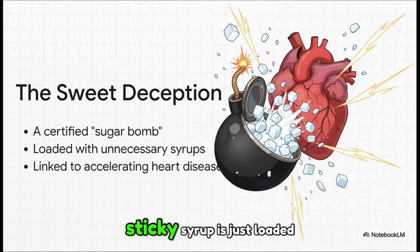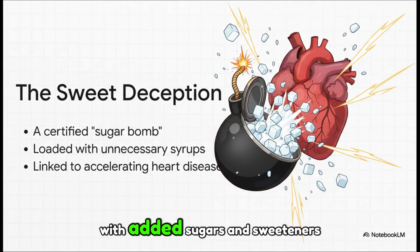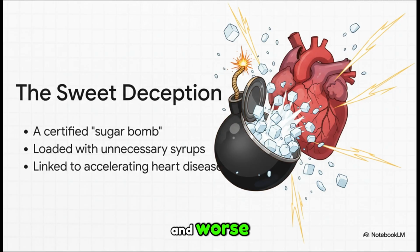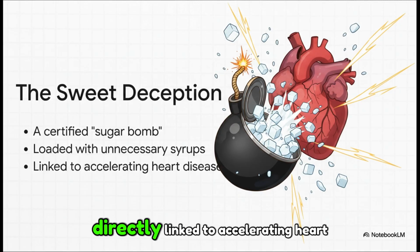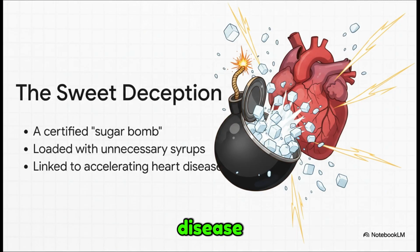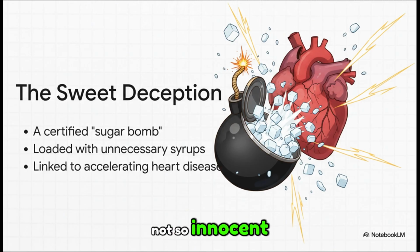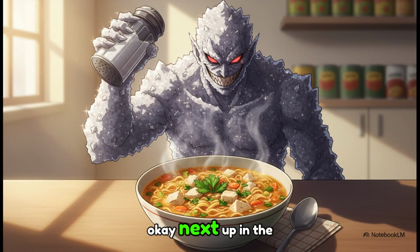That heavy, sticky syrup is just loaded with added sugars and sweeteners that your body absolutely does not need. And worse, all that extra sugar is directly linked to accelerating heart disease. So that innocent-looking fruit cup is, well, not so innocent. Okay, next up in the villain lineup is another one of those go-to comfort foods, especially on a cold day: canned soup. It feels wholesome, but you gotta ask, what's really hiding in that broth?